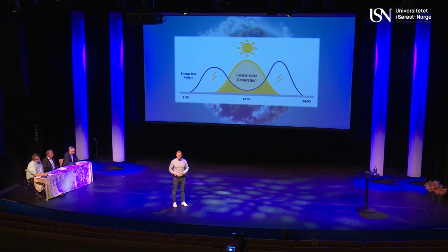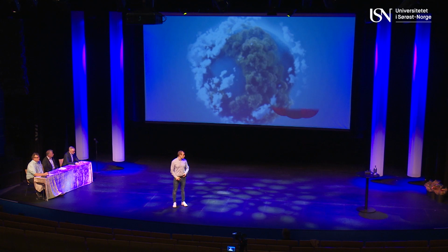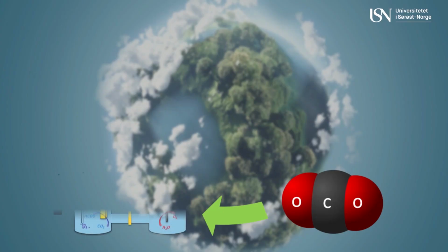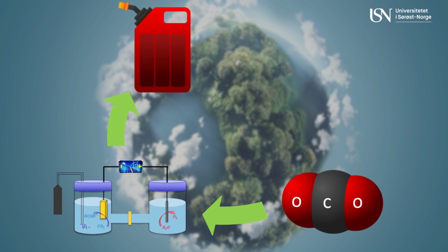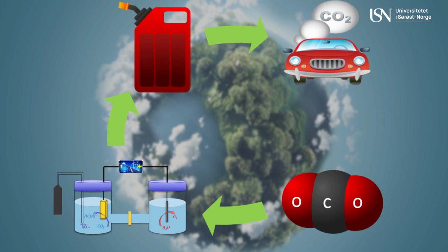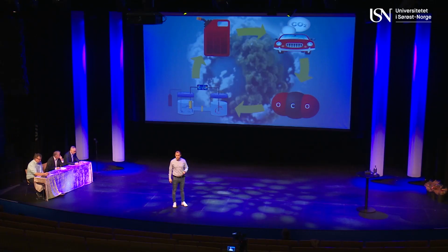One way to do this is to store the energy in chemical bonds. So then what if we take the CO2 being emitted due to the fossil fuels and convert it back into fuels using this energy? We can do this through the electrochemical reduction of CO2. First, we convert the CO2 into fuels, which when used will once again emit CO2, and then we can take this to repeat the process. In a scenario like this, we would have closed the carbon cycle, meaning that we'd have a net zero output of CO2. Sounds amazing, right?